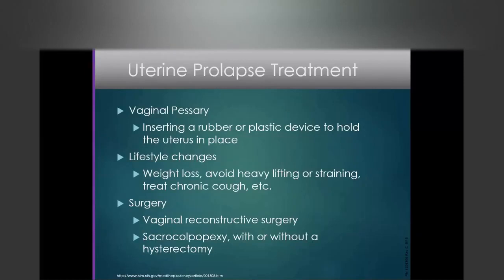Now, if your symptoms are bothering you and it's interfering with your daily activities, you do have several options. One is called a vaginal pessary, basically like a little rubber donut. You come in, we try to get the right size. It's got to be just right, like Goldilocks. If it's too big, it's uncomfortable. If it's too small, it falls out. In 90% of people, we can get a pessary in. And that is something you can do to avoid a surgery, and it takes away those symptoms. Lifestyle changes, so weight loss, avoiding heavy lifting, chronic cough. If you can avoid that, that's going to help.